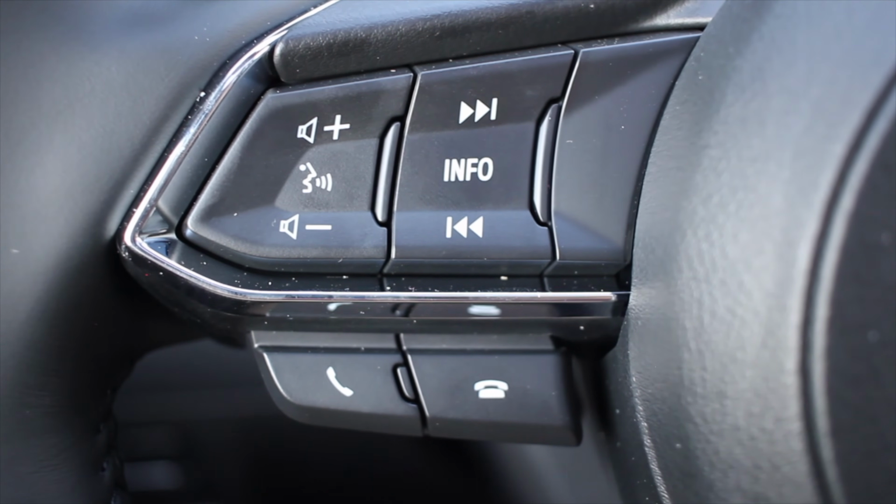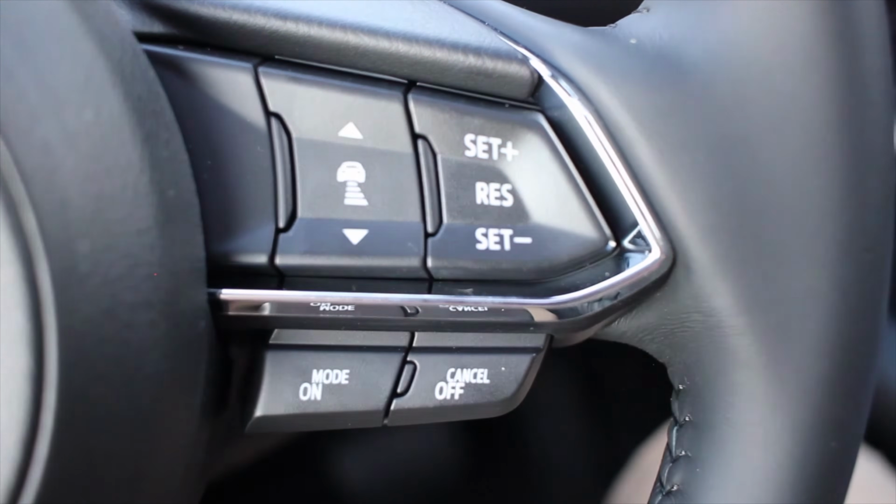But getting onto the steering wheel, on the left I have my audio options. I can skip, I can up the volume, down the volume, I can answer phone calls on the left, and also that info button is what's going to change the gauge on my right. Now, on the right side of the steering wheel, you have your cruise control options. And so I'm actually using that right now.